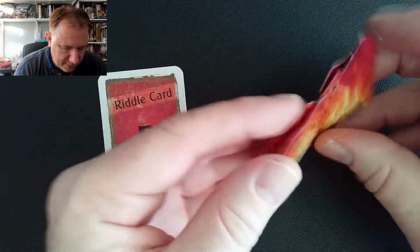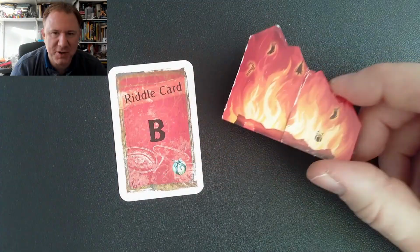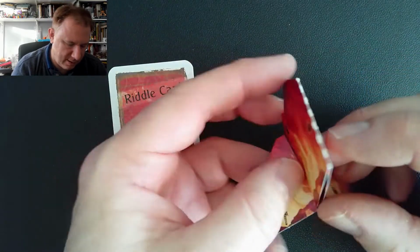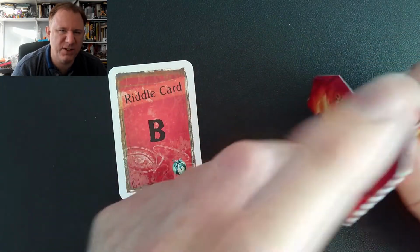So now I've got 2 half fires. How does that help me? There must be something I can do with this. That is not very satisfying, because it feels like I'm kind of just guessing.